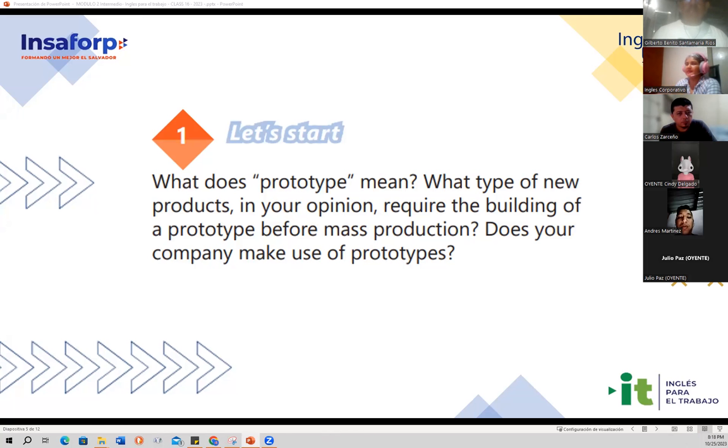Okay, I have questions here, if it's related to the same. What does prototype mean? What type of new product, in your opinion, requires the building of a prototype before mass production? Does your company make use of prototypes? The question is asking about the kind of product that needs a prototype. There are some products that don't need one. When you construct a product, when you design it, yes, it is necessary to build a prototype.